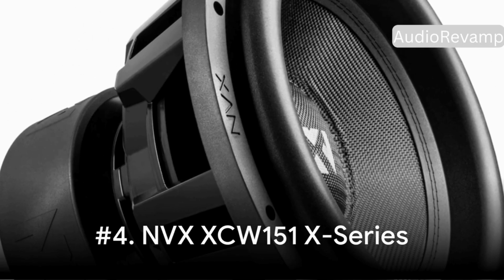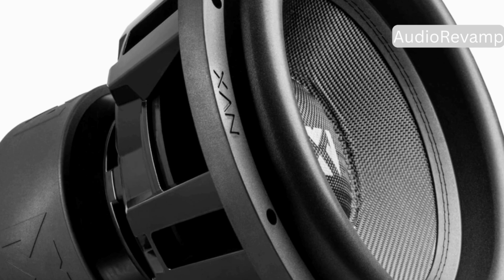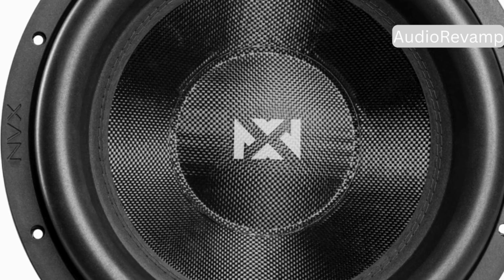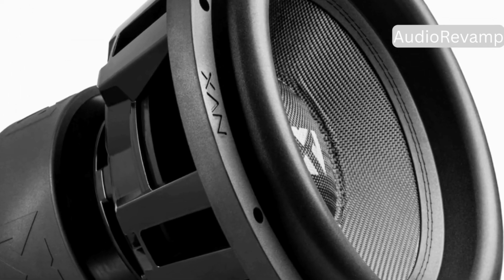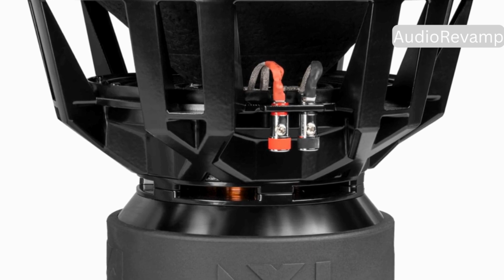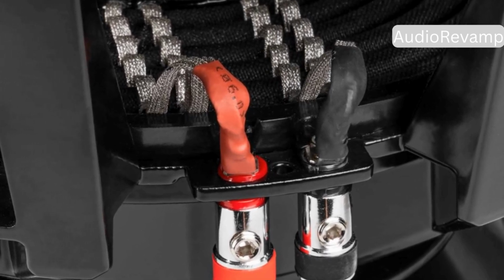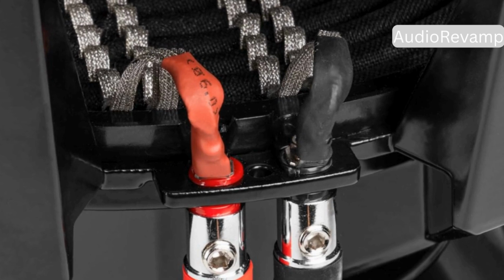Moving up to number 4, the NVX XCW151 15-inch X Series. The NVX XCW151 is an SPL-focused 15-inch subwoofer rated at 2,000 watts RMS and 4,000 watts peak, with a frequency response range from 20 to 200 Hz. It comes equipped with a heavy-duty cast aluminum basket, a high-roll foam surround, and a massive triple-stacked magnet structure designed for maximum excursion and cone control. Its dual 1-ohm voice coil configuration makes it highly versatile for different amplifier setups, and the sub's design is optimized for both SPL competition and deep, accurate bass reproduction.